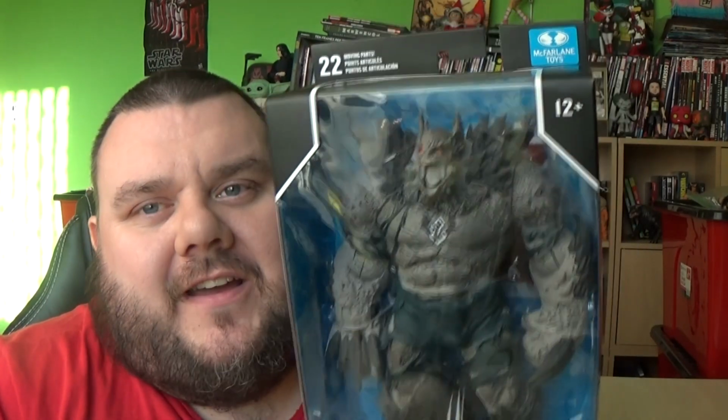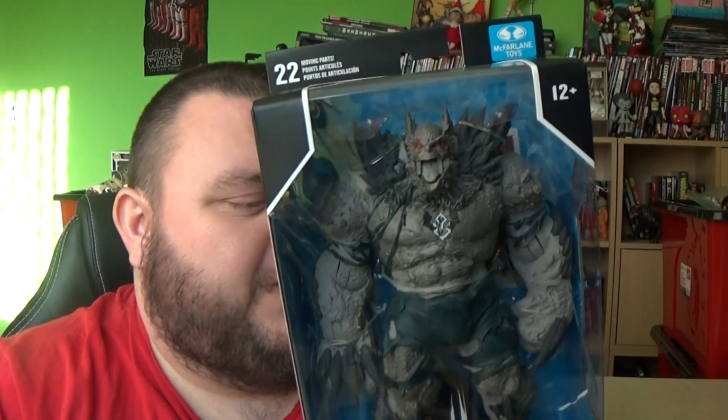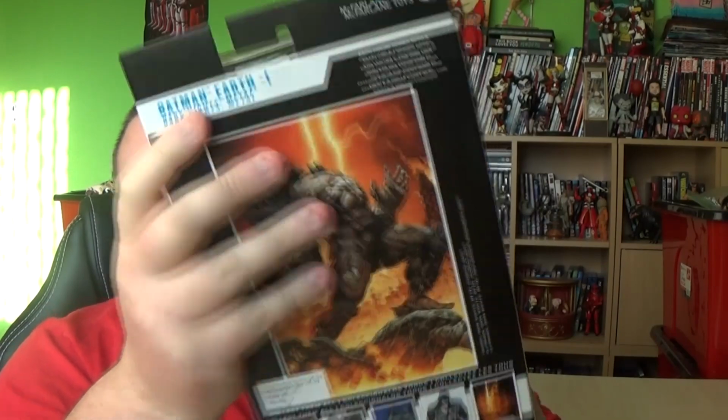This is an awesome figure. It's from the new McFarlane Multiverse series, and you can collect them all. On the back it gives you all the other characters. We have most of them now. I'm not bothering with White Knight Batman, I can't be bothered, and I don't want Azrael because I'm not a big fan of the character. But I've gone for this big boy.